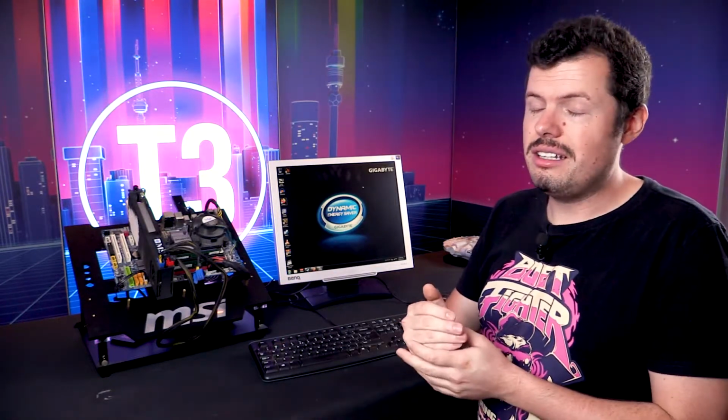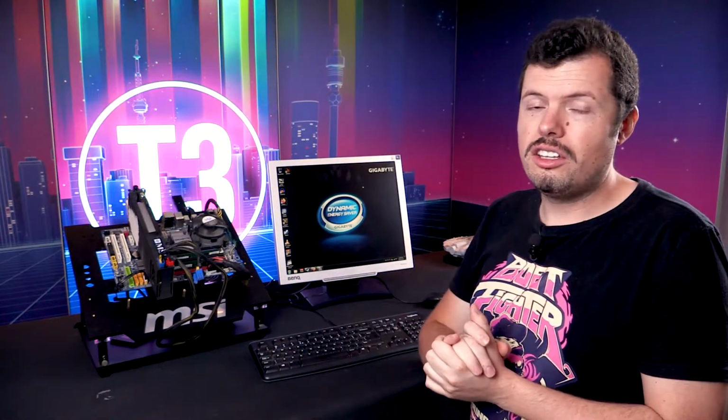The Xeon is actually slightly higher spec even than the Q9450, which was a Core 2 Quad Extreme at 2.6 gigahertz. So this is at 3 gigahertz with as much cache.